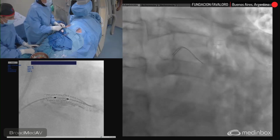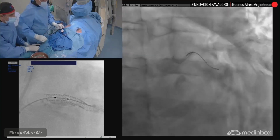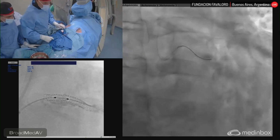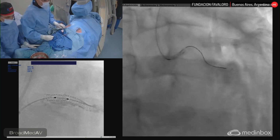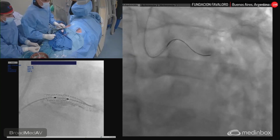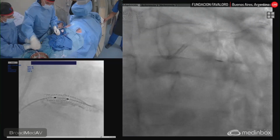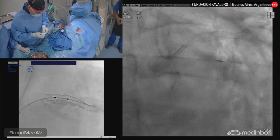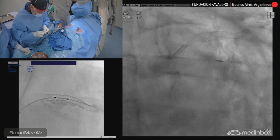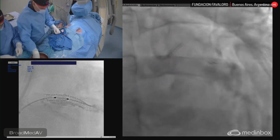Hold the wire when you have it. Listo. Okay. Hold the wire. No tires. Contala. Poneme un poco de zoom, please. Okay, better. Give me the Sion Blue. You see that the backup of the catheter is awful. Acaba. Y búscame una crossit. Sí. Which is the remaining time? ¿Cuánto tiempo? Okay, 5. Okay. 5 minutes.